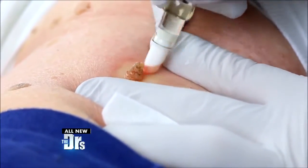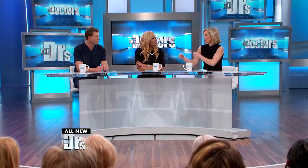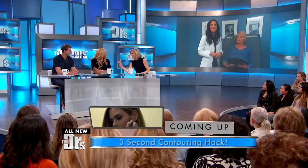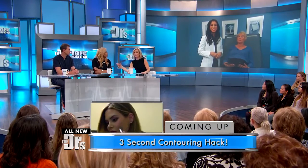A really important point is that you could see how people would say, oh, it's just a pen, I see a spot, let me just take it off. But having a board-certified dermatologist there, who really can tell, you know what, that's not a good candidate for this, this might be a precancerous or cancerous lesion, is so important, because obviously you don't treat early skin cancers or precancerous lesions with this device.